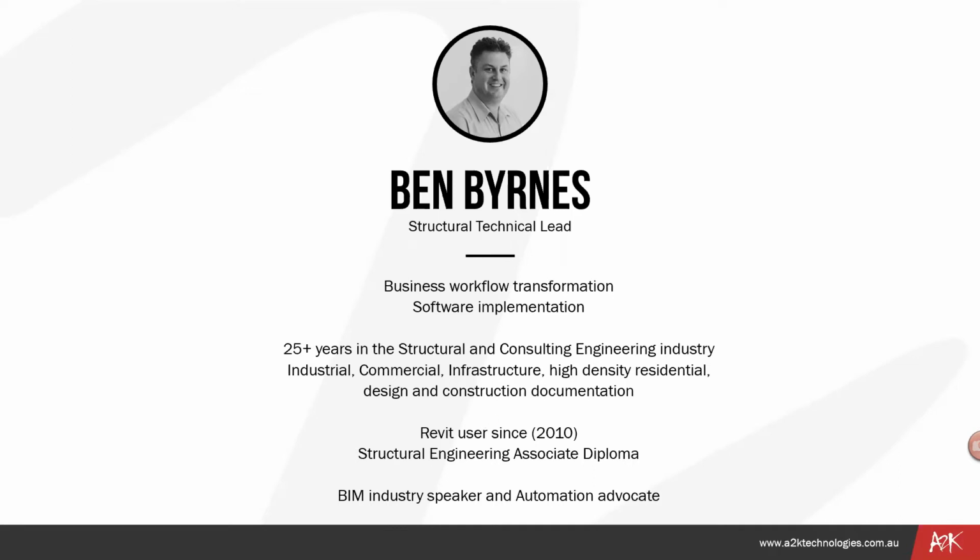I've done up to 50 story towers, including the new Circular Quay tower that's currently being built in Sydney. I've also worked on the Metro Martin Place, where I was responsible for the North Tower, doing a lot of design and construction documentation. I've been using Revit since 2010.